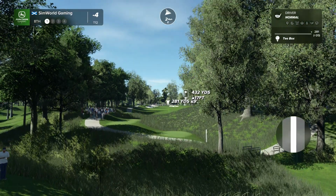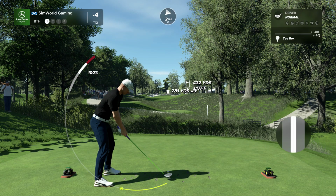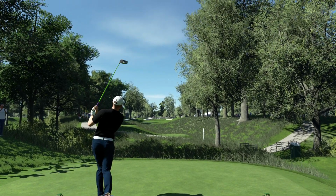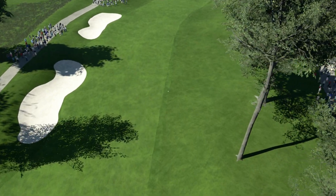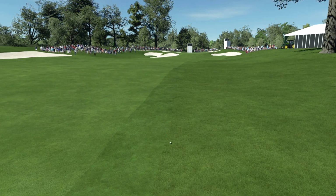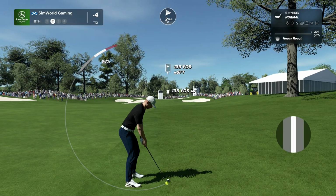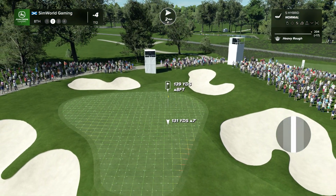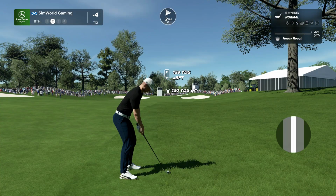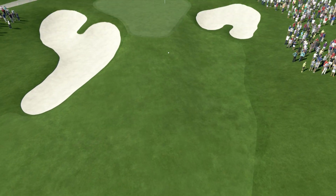Next up is this par 4 hole. Par 4, every single shot plays uphill. Make sure to take plenty of club. That's a bit out of shape. Second shot here on the 8th. Opting for the hybrid, I think.